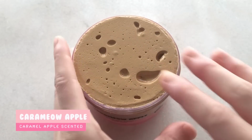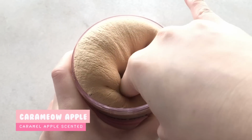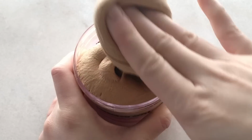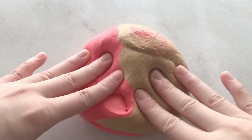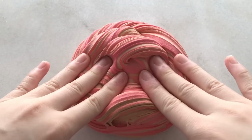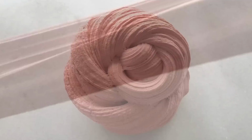Let's start off with one of my Halloween themed new slimes. This one is called Caramel Apple, and it's inspired by a caramel apple. So this is a sizzly butter slime. It is brown on top with red on the bottom. The brown represents the caramel and the red represents the apple. This one is scented just like the name. This makes really nice sizzles, and when you mix the two colors up, it turns into a reddish brown.